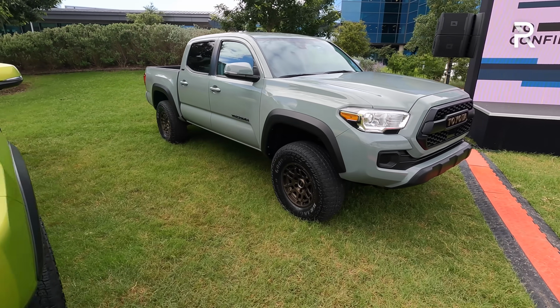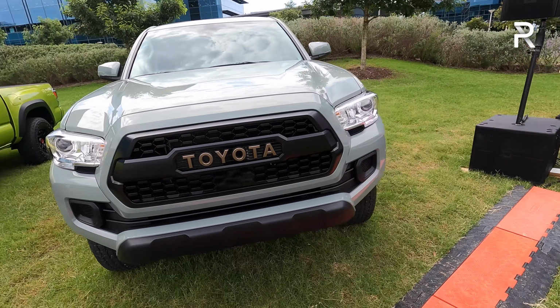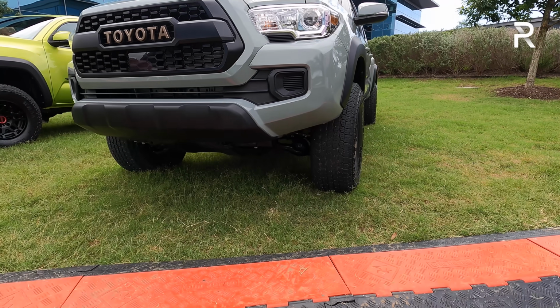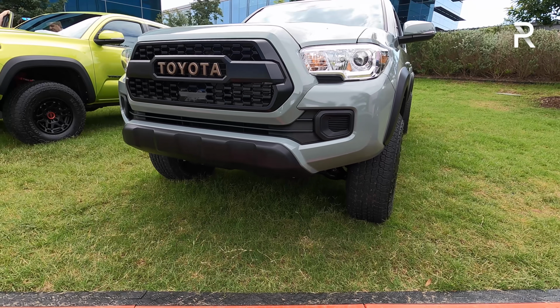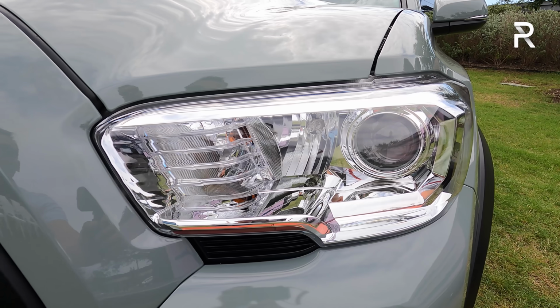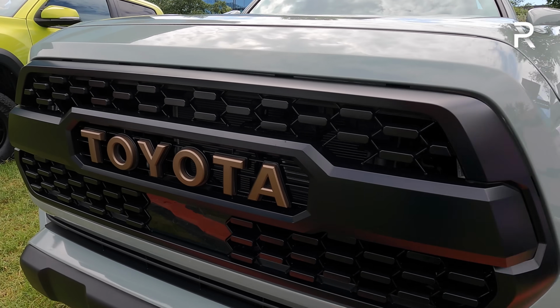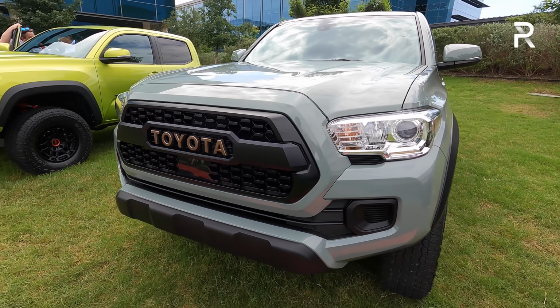Looking over here, you can see this is the Trail model, the Trail Edition, and it kind of has some of the off-road capability from last year's TRD. The suspension on this model is lifted 1.1 inches. You also have that bash plate, although it doesn't have the TRD stamping on it. And the headlights, you can see these are the downgraded projector headlights with non-LEDs for the turn signals. The bronze lettering here for the Toyota Heritage grille. Toyota has been all about the bronze look here for a lot of their models.